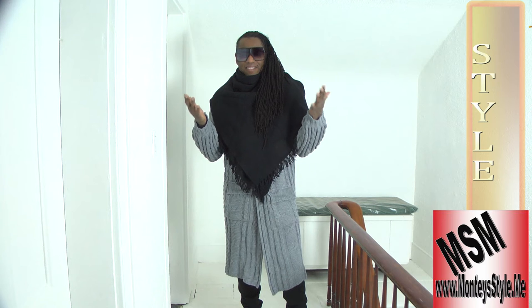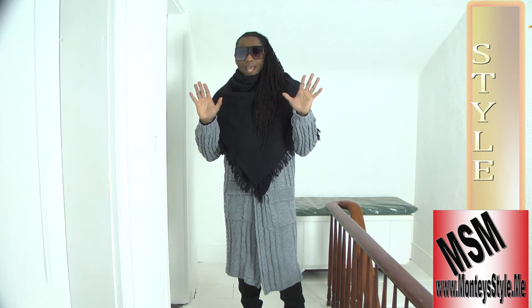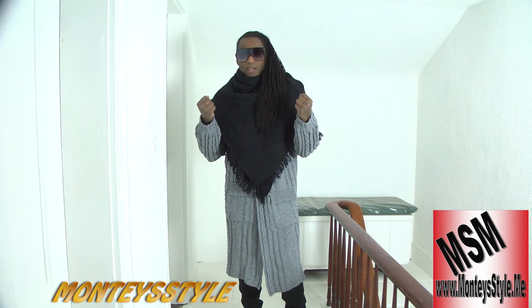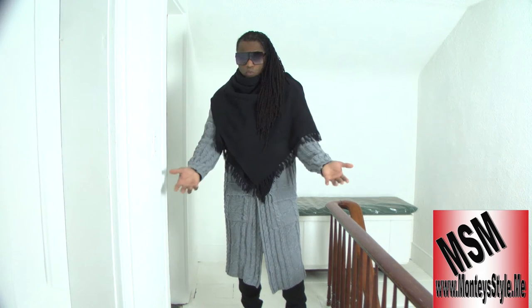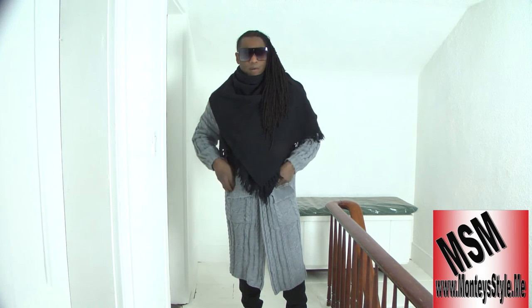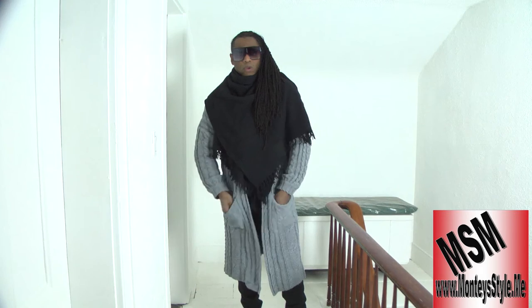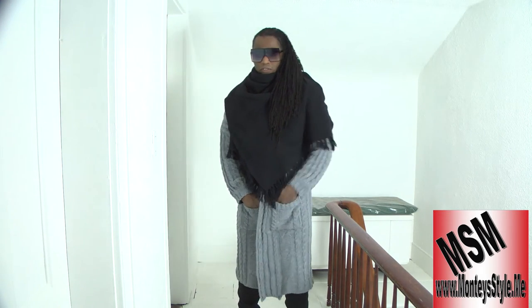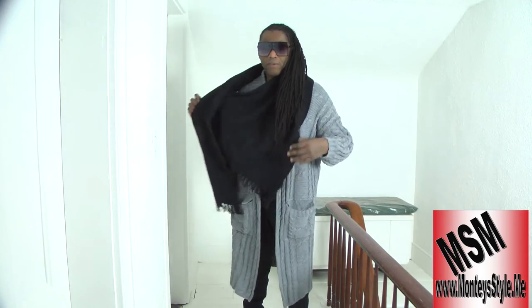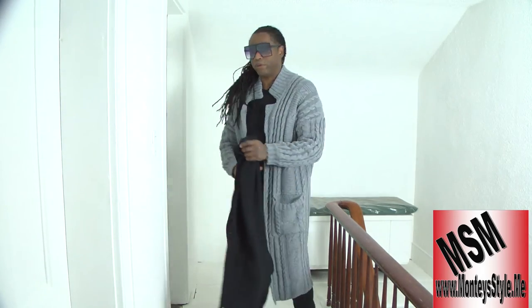Hi guys, and here is our last bit of the sweaters. This is called a heavy duty long sweater. I love them because if you're warm blooded and you don't like wearing coats, all you need is this sweater and a scarf. It has pockets, it's really cool. You can keep your hands in it with your gloves. And if you don't need a scarf, you just take it off.